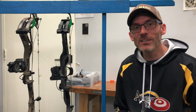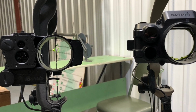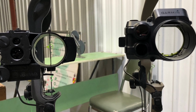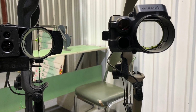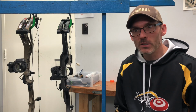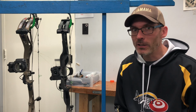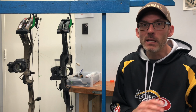Hey ArcheryTalk, this is Lucas, and today I'm going to offer you my final head-to-head comparison between the Garmin Xero A1i and the Burris Oracle rangefinding bow sights. When it comes to this new rangefinding technology, these are the two sights that are at the top of the heap. They've got all the features, they've got everything you're looking for in that rangefinding technology. And I'm going to break this comparison down into a variety of different categories.